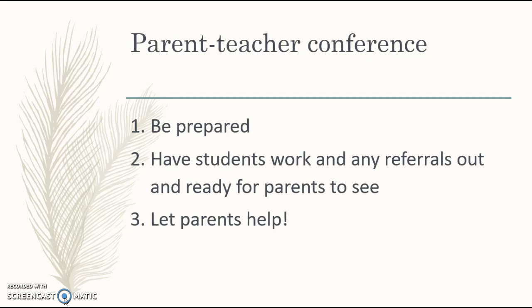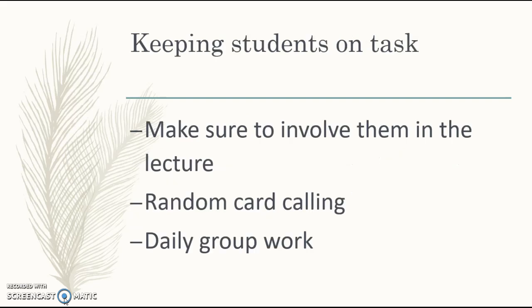Parent-teacher conferences: it's important that I am prepared and have student work and any referrals that I may have or have not given the student. And let the parents help intervene with the student and try to get that student back on track so that they're reaching their full potential. Keeping students on task: it's important to involve them in lecture. Random name calling holds them accountable, and daily group work allows them to be interactive with their peers.